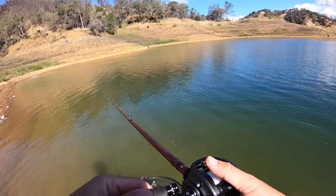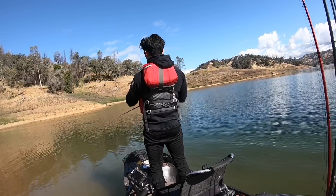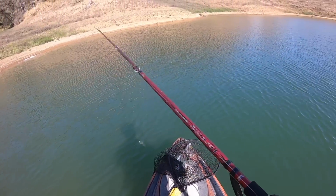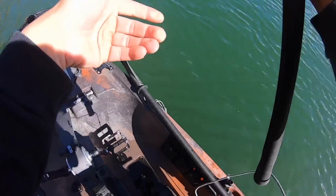So yeah, just a lot of situational baits in the lineup today, which I think will probably give us a better chance of actually getting bit compared to just taking like 1 or 2 baits and hucking them all day just randomly. God, that's a monster of a bait though.